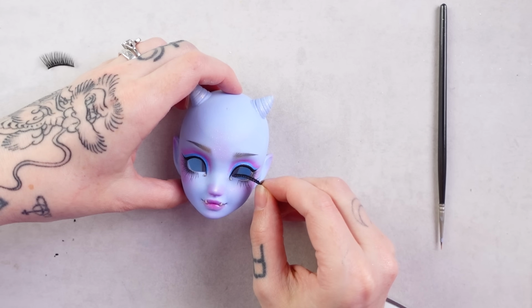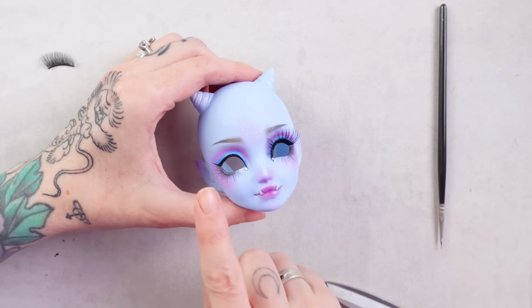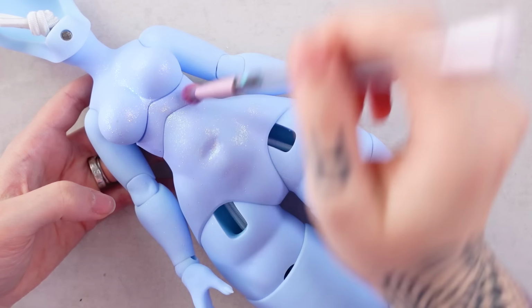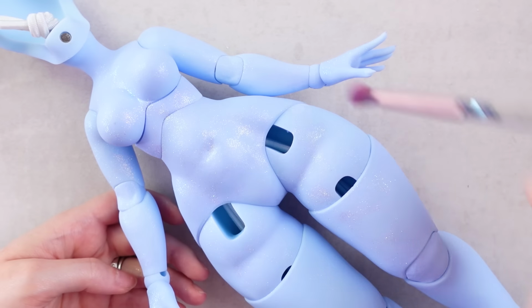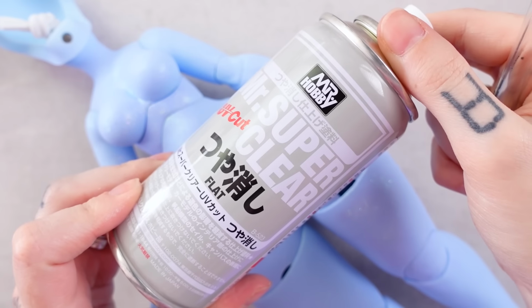And now I just have to glue the lashes with some OOAK glue, and also decided to add iridescent micro glitter to her whole body to kind of give her the glittery Generation 1 sparkle skin. I simply seal it off with Mr. Super Clear afterwards. Now only her eyes are missing.